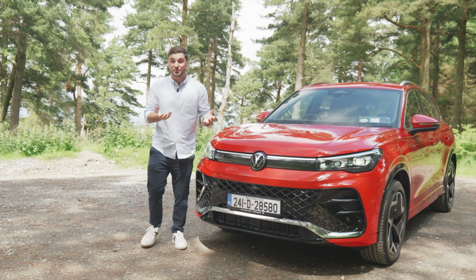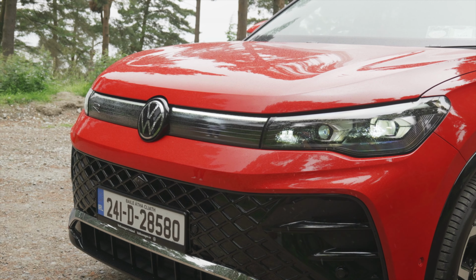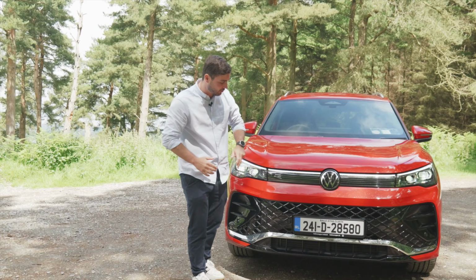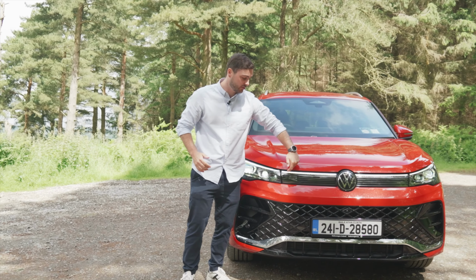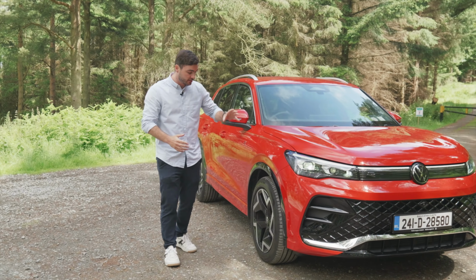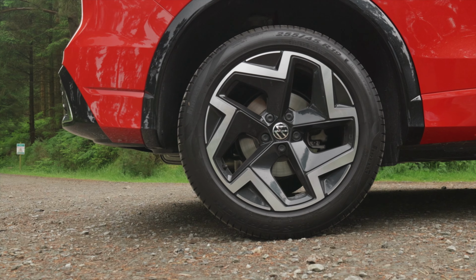The theme for the new Tiguan is a little bit more friendly and certainly a lot more aerodynamic. So you'll see the likes of the grille here is filled in to help increase that airflow. And actually this spec has a nice light bar across the front. We'll talk about specs later, but as we make our way to the side, there's a nice 19-inch alloy wheels. And again, they're filled in to be a little bit more aerodynamic.